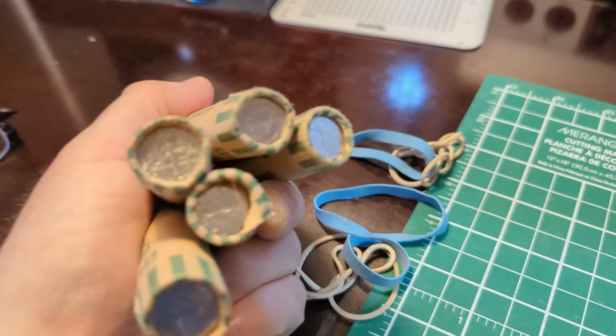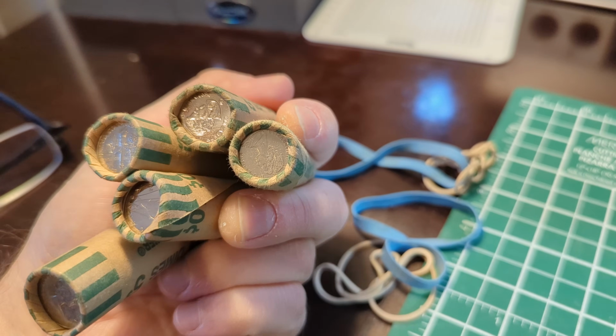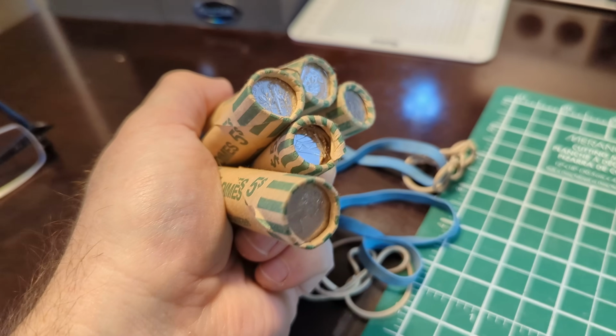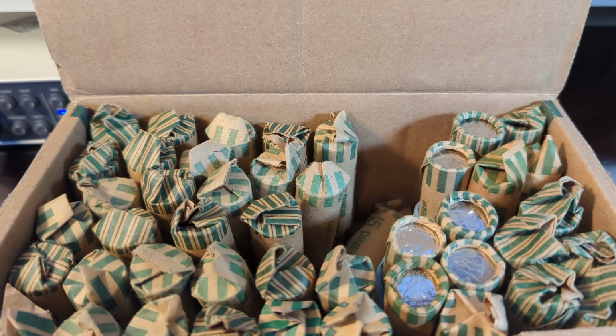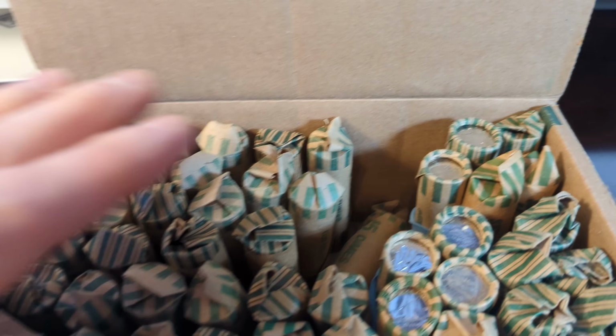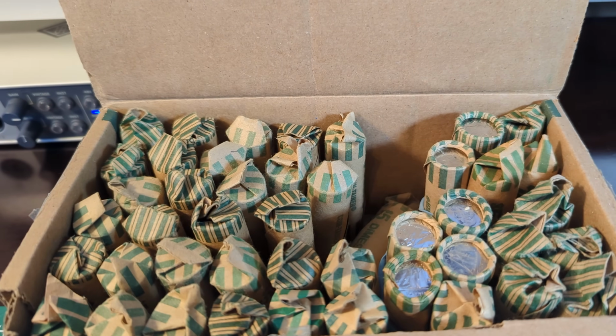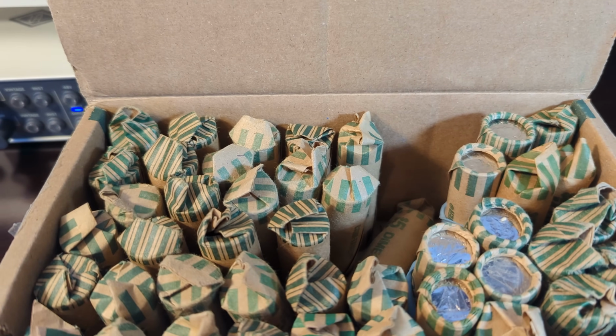Just getting the elastics off here and looking at the ends as I'm putting them back in. There's some older Queen Elizabeth portraits. There's even some American in there. That's usually a good sign that these aren't already searched. Anything goes. People just wrap up whatever they've got in their piggy bank, take them back to the bank. These rolls probably came from a bunch of different customers. So we don't really know what is in here, but we're hoping to get lucky.